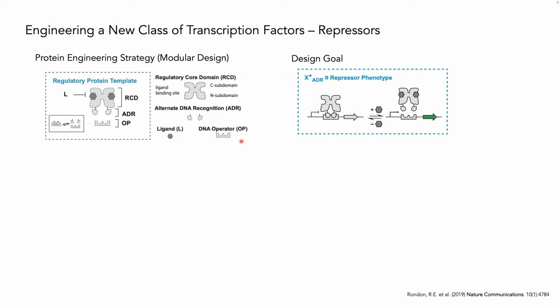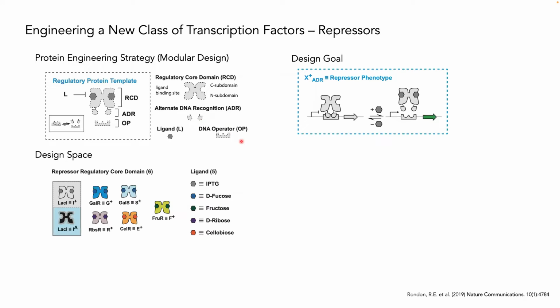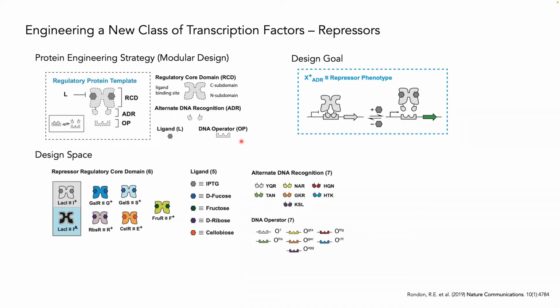So a number of years ago, we developed our first design space, principally constructed of 6 regulatory core domains and 7 alternate DNA binding functions. And when paired, this creates a putative design space of 30 non-synonymous transcription factors. So we designed, we built, and tested all 35 transcription factors, and to our delight, the vast majority of this design space was functional, validating our design strategy.